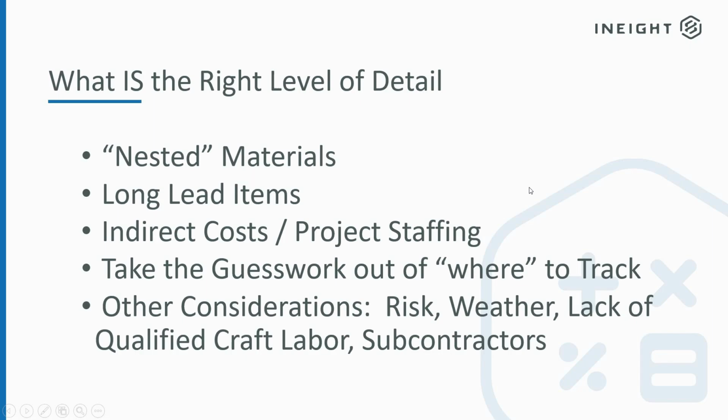Yeah, and just other considerations that we want to include in our analysis. We talked about the risk levels: weather, what constitutes risk. Maybe the lack of qualified craft labor. Maybe it's a seasonal thing, or maybe we're in a geographic area that doesn't have a lot of subcontractors, and we have to make allowances for making sure that they can get to the site and they've got a place to stay while they're out there working. So again, these are all variables that are going to affect our different levels of risk on the project.